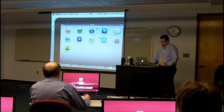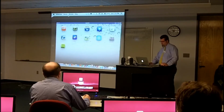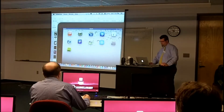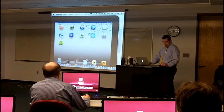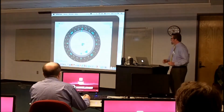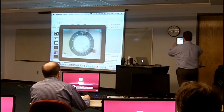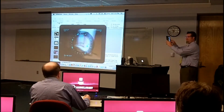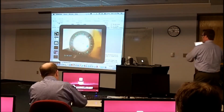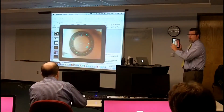Let me shrink this a little bit. So what we have here is basically a compass overlaid onto the reality. So it's not as cool as if we were outside next to the mountains in a national park, or next to a river, or looking at wildlife and things like that. But you sort of get the impression of what sort of things it can do.